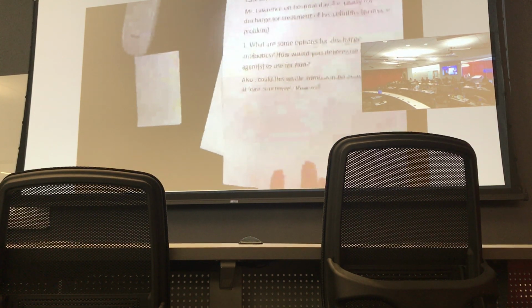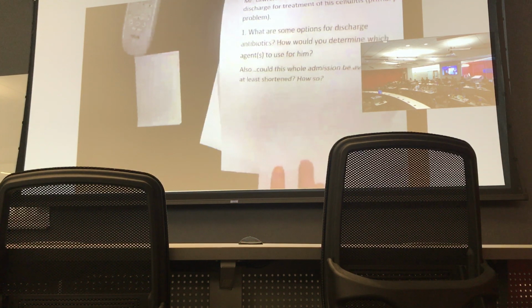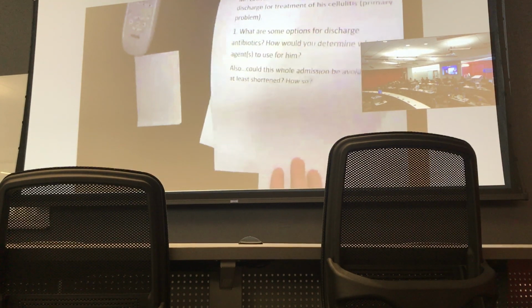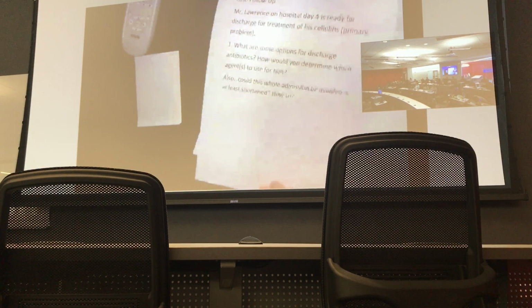So Mr. Lawrence on hospital day 4 is ready for discharge for treatment of his cellulitis, primary problem. What are some options for discharge antibiotics and how do you determine which agents to use for him? Also, sorry, it doesn't say, could this whole admission have been avoided or at least shortened? How so?